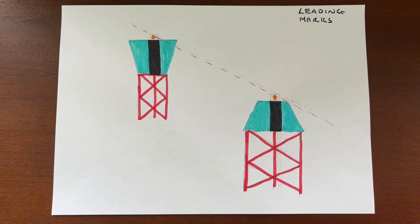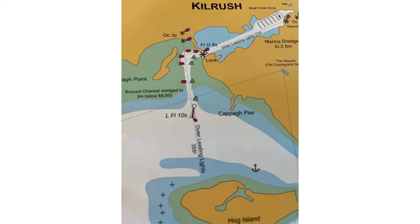On a chart, there's often a leading line marked. And when this is indicated, only follow the bearing once the lights or leading marks have been lined up.